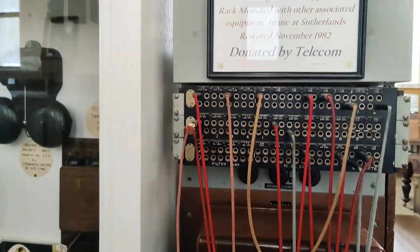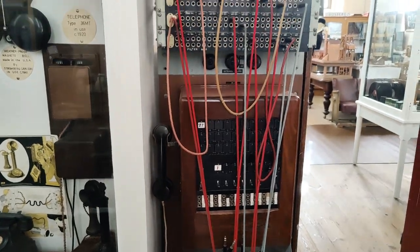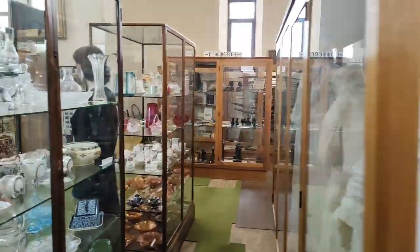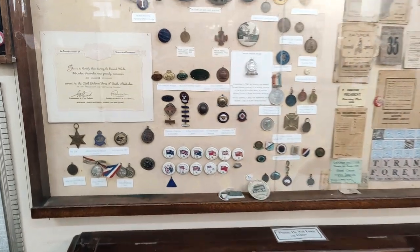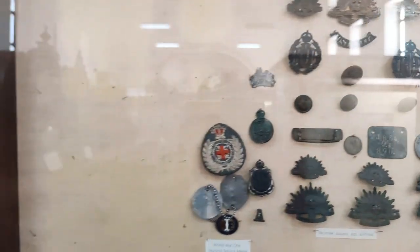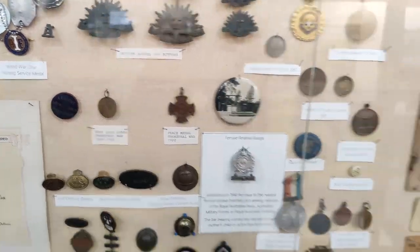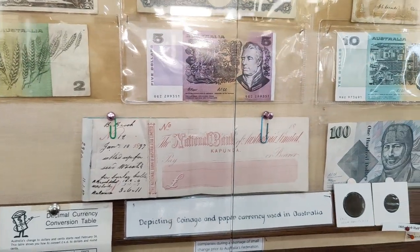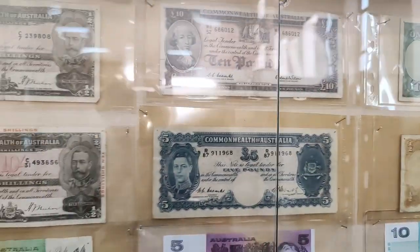Switchboard, the old-fashioned switchboard. Wow. My telecom. How cool is that? Oh, I didn't see the coin collection. Oh yeah, badges. Got badges here as well. Wow, the war badges, I used to have one of those. Oh wow, look at that, 1980, the dollar and the $2 notes, $10 note, $100 note, and then you got your old fashioned notes as well.